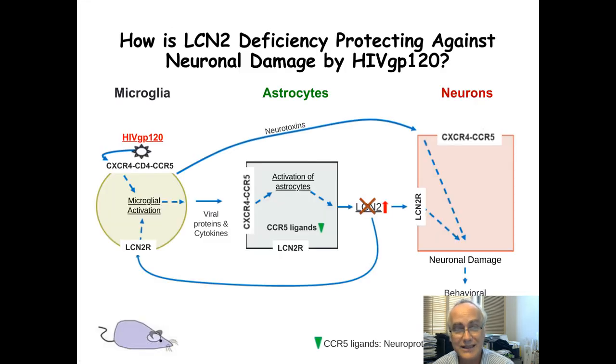Then there was the question, how is it possible that the knockout of Lipocalin protects? This is some more work, showing here a scheme that summarizes a lot of other work. When we knock out Lipocalin, as we see in the cross through Lipocalin in the middle, what happens is that Lipocalin, which we know can interact with microglia and activate these cells, no longer does so.